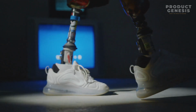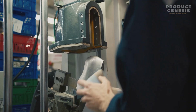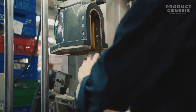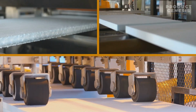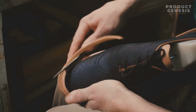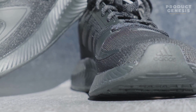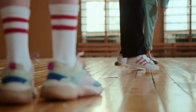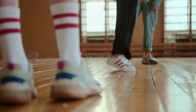Midsoles are all about absorbing impact and providing energy return. Today, companies have their own secret formulas for midsole foams. Materials like EVA, which is ethylene vinyl acetate, and PU, or polyurethane, are common. They are lightweight and can be molded into complex shapes. Brands develop proprietary foam compounds like Adidas Boost or Nike React. These are engineered to be incredibly responsive, giving you that bouncy feeling when you run or walk.